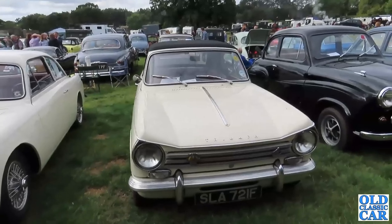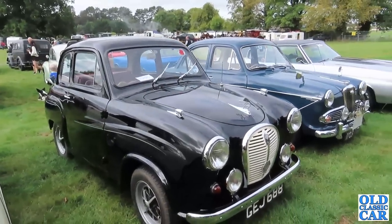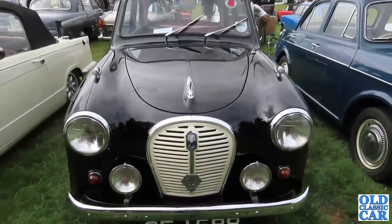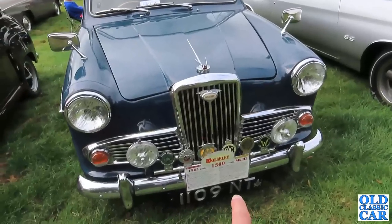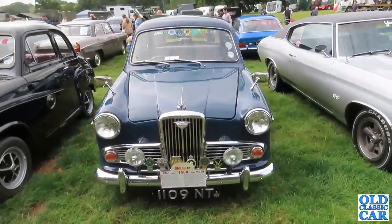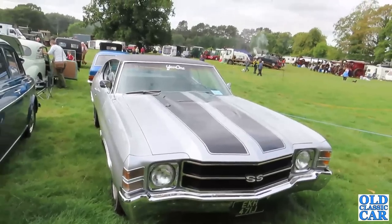Next to that, a very similar colour 1360 Herald convertible. Austin A35. That's the commercial driver's version of the AA badge. That's off a lorry. And Wolseley 1500, Mark 3, 1963. Bit of useful information there. I wish everyone did that. Really nice car. Very similar underpinnings to the Morris Minor, but that's obviously got the B series 1.5 litre engine, or 1489cc to be precise.